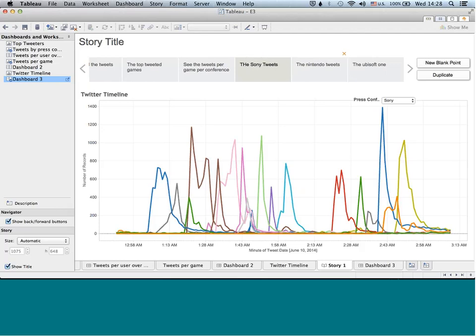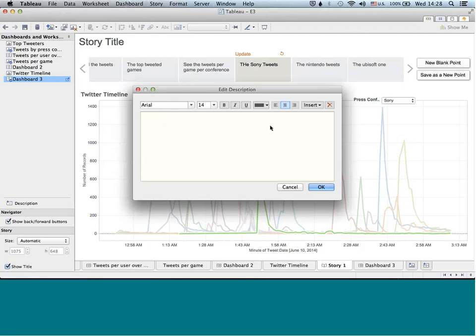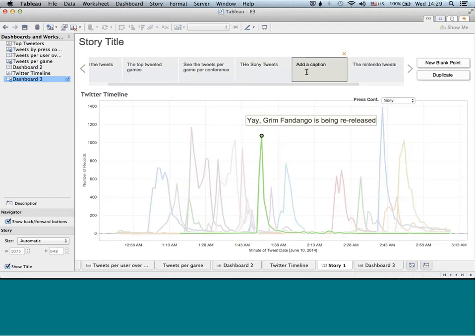And then what we can also do is add some description captions to these sheets. So this one in particular is a favourite game of mine. Grim Fandango is getting a remastered re-release. So maybe I want to say on here, because I'm particularly happy about this. And we can add that on there. And we can say that's a new point of the conference.